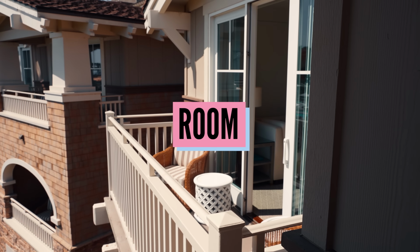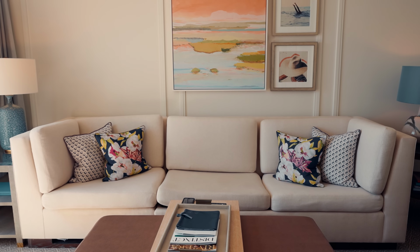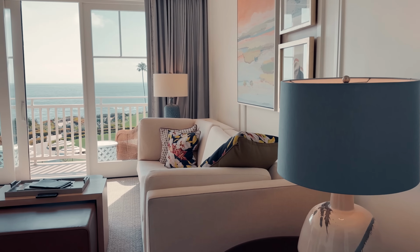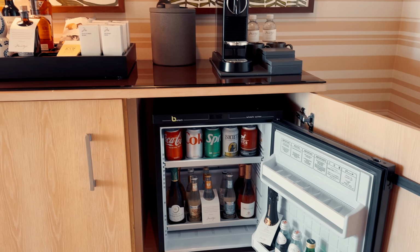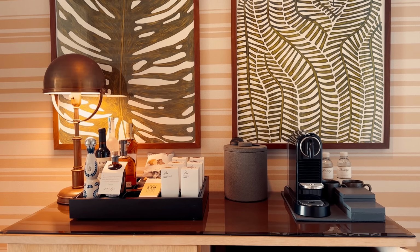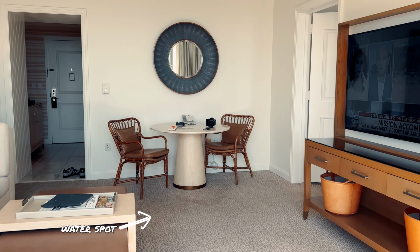We stayed in the bungalow suite with an ocean view. A beautifully designed space with sophisticated decor and a coastal theme that has the charm of a beach house. The suite is approximately 1,000 square feet and features a separate living room complete with a cozy fireplace and a balcony. Adding to its many conveniences, the suite also had a fully stocked bar. However, we did notice some water spots on the carpet, which was a bit disappointing in the otherwise great surroundings.